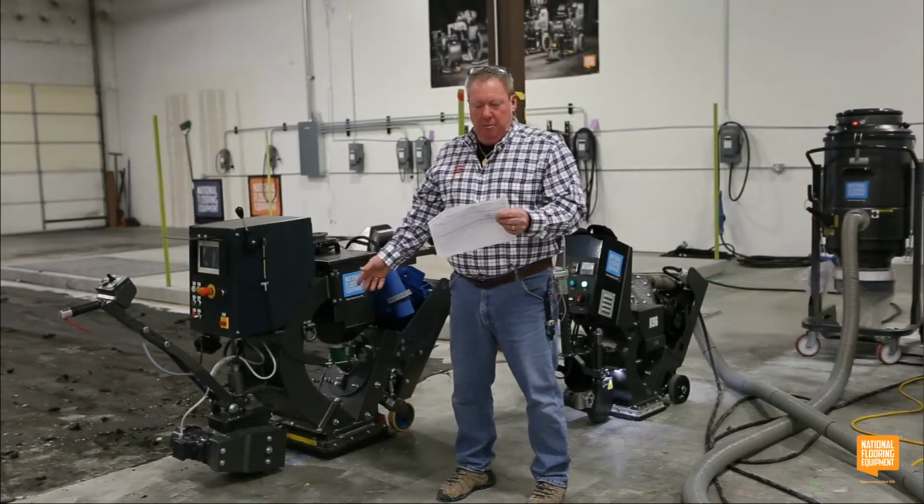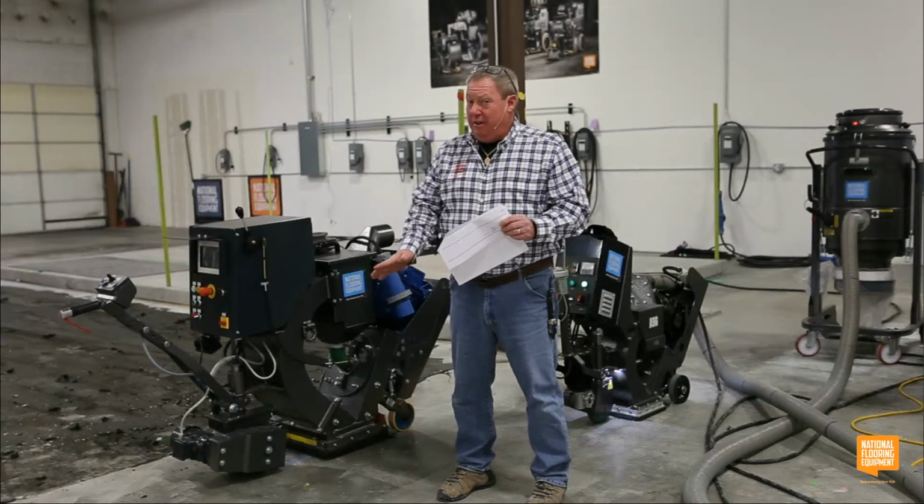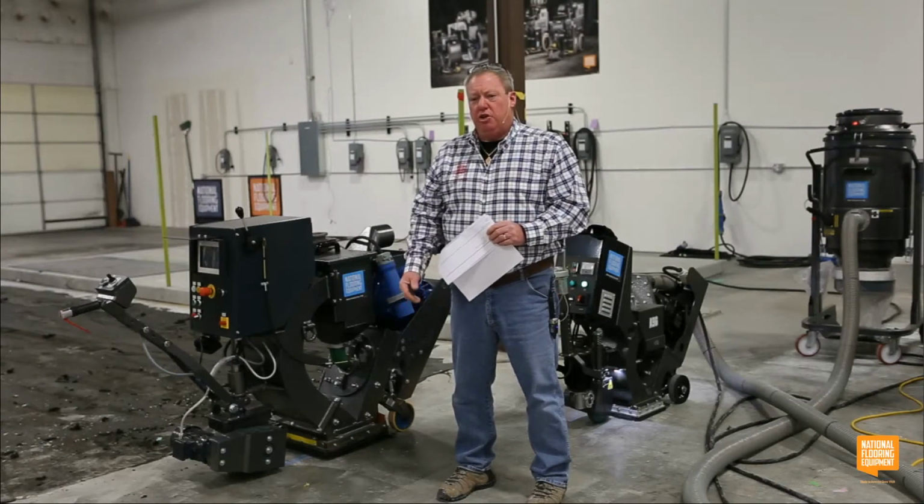The rebound plenum is 2 millimeters thicker than any of the competition's. This is such a big hard hitting machine, we've over designed it.